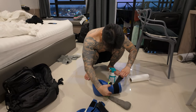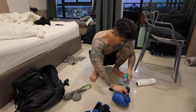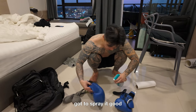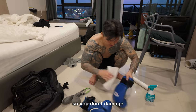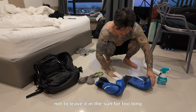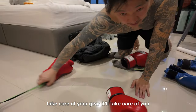Also, can't forget to wipe down your gear and dry it out. Otherwise, especially in this Thai heat and humidity, it will wear down very quickly. Gotta spray it good. Just wipe it down so you don't damage the material. Also, gotta be careful not to leave it in the sun for too long. Take care of your gear, and it'll take care of you.